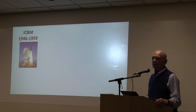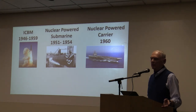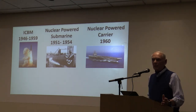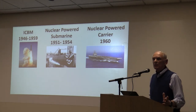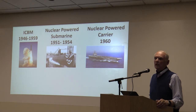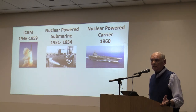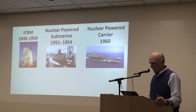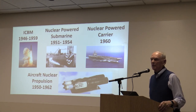The ICBM proceeded quite well, was successful. There was a nuclear-powered submarine and a nuclear-powered carrier. They love weight. Nuclear reactors have a lot of weight, so they loved weight. So those programs went along quite well. They knew how to design reactors. It was a matter of making it applicable onboard ship. And then they decided to do a nuclear-powered aircraft engine.